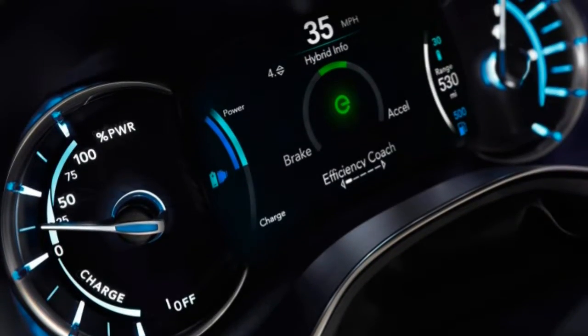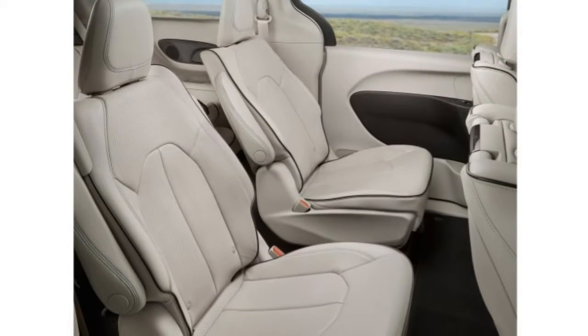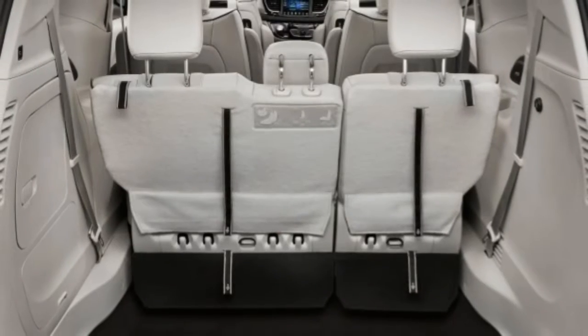Child safety seat accommodation. The rear sliding doors provide great access for loading baby car seats. There are two sets of latch anchors in the second and third rows, but accessing them isn't easiest.